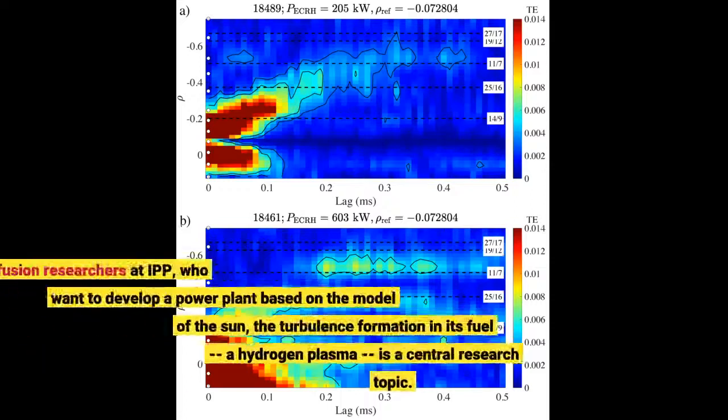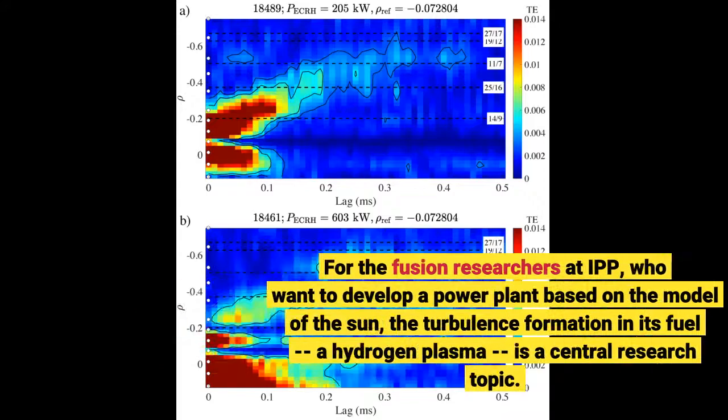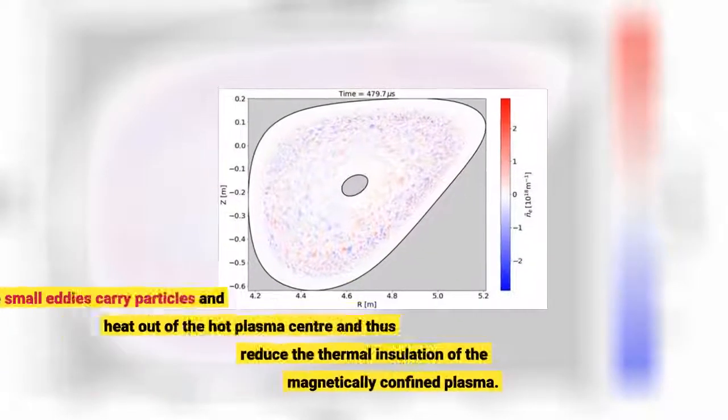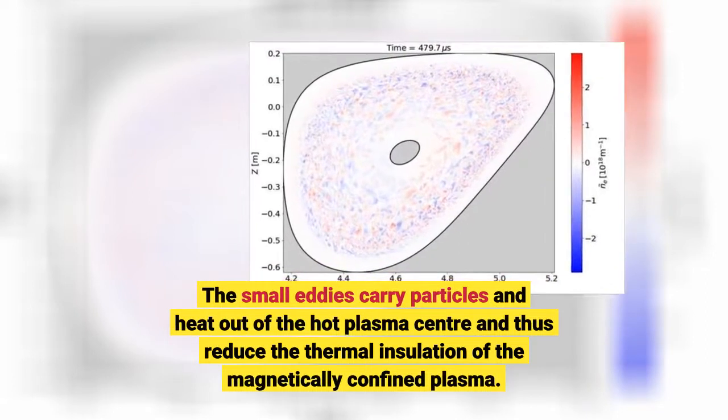For the fusion researchers at IPP, who want to develop a power plant based on the model of the Sun, the turbulence formation in its fuel, a hydrogen plasma, is a central research topic. The small eddies carry particles and heat out of the hot plasma center and thus reduce the thermal insulation of the magnetically confined plasma.